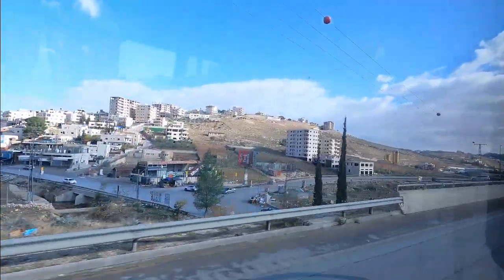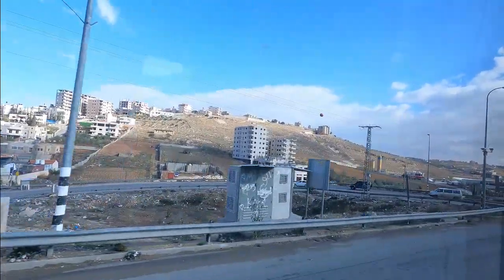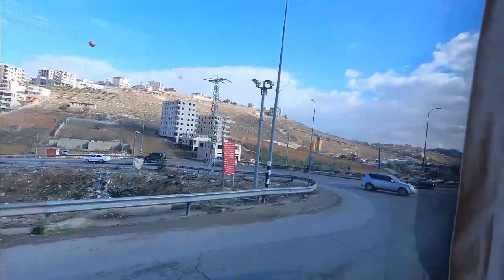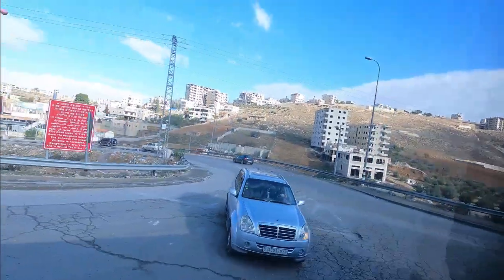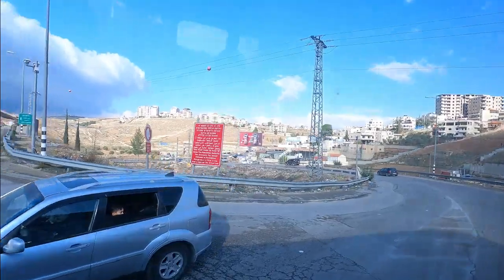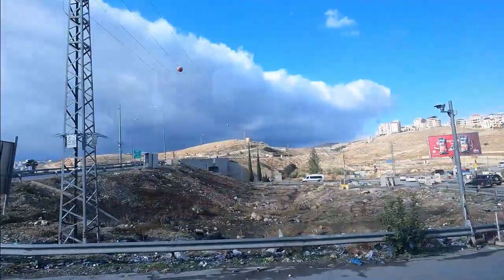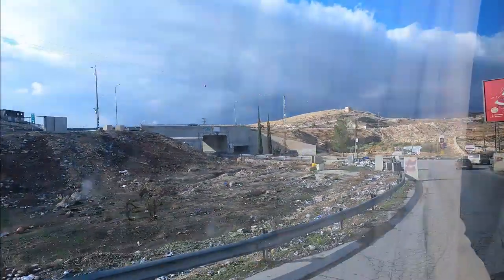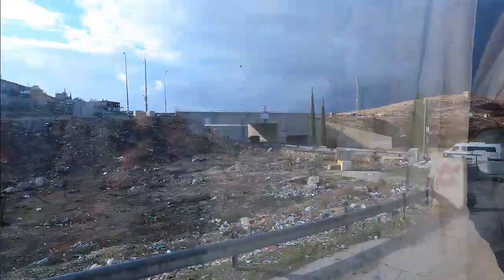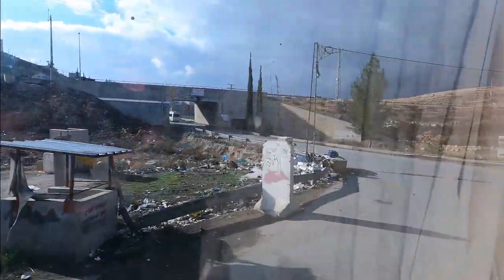Turn left. Left here. Now we're going off the settler road into Bethlehem. Bethlehem has three parts: Beit Jala, Bethlehem itself, and Beit Sahour. This is the southern part, Beit Sahour. My barber is in Beit Jala, the northern part. That's where the tunnel road is. And here it is, Bethlehem.